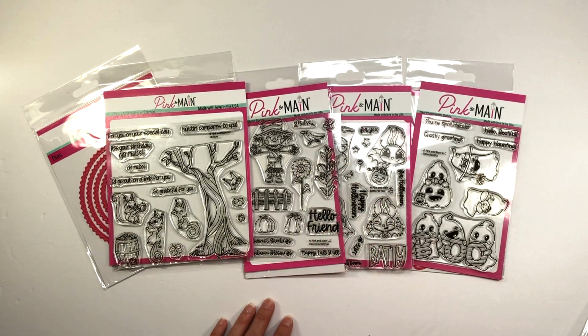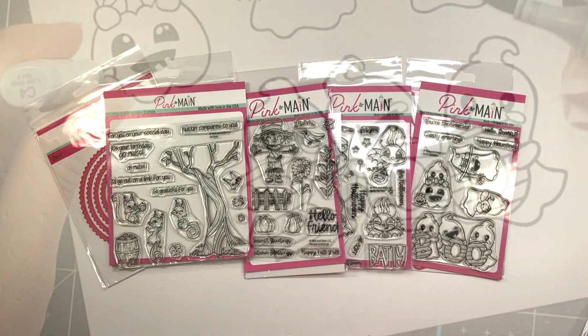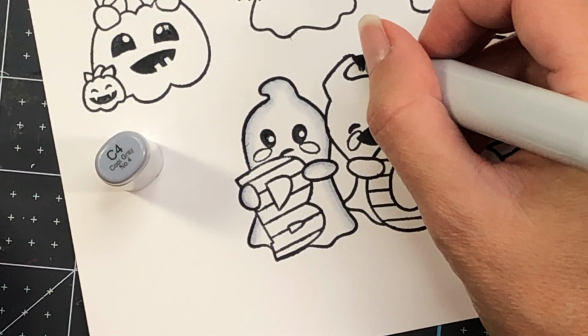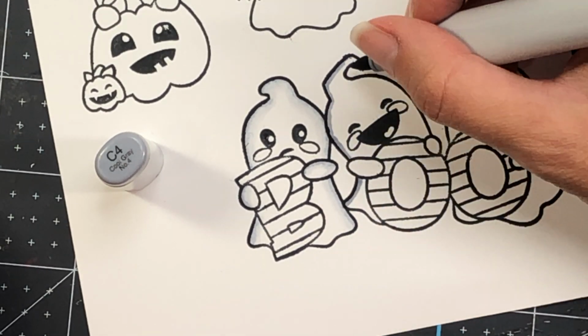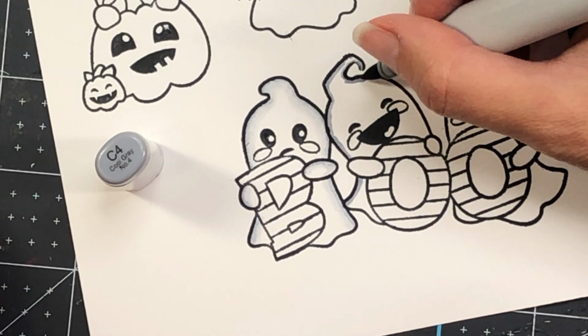So these are all the stamps that I have, and I'm going to be working with several of the sets today to make some Halloween cards. So I am going to start off by showing the coloring of some of my images. If you don't want to see the coloring, you can fast forward to timestamp 12 minutes and 8 seconds.